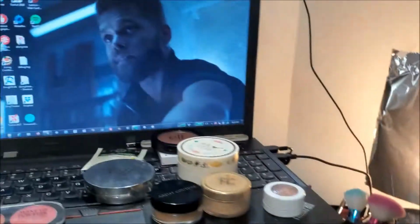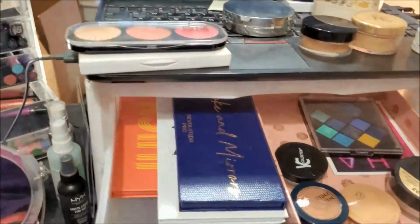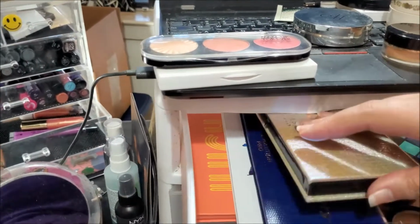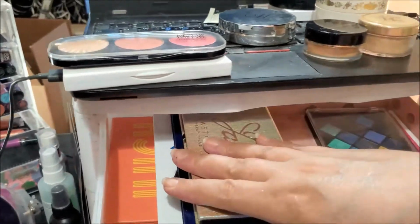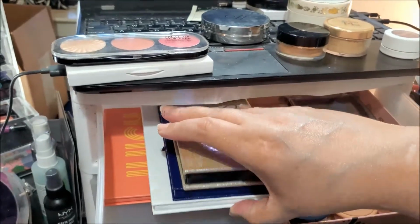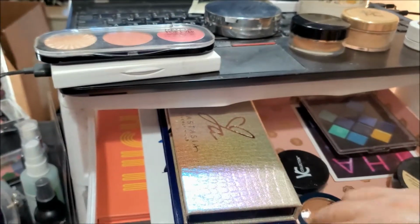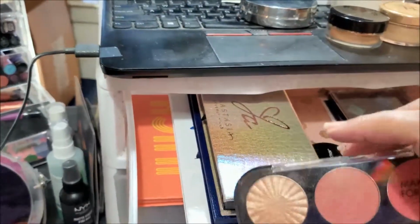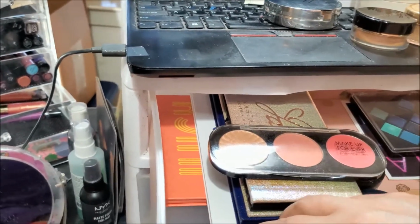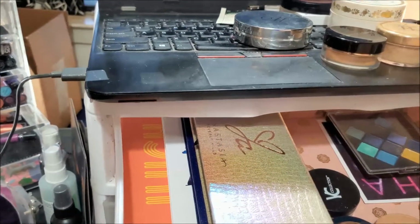Alrighty, so let's load up our drawer. Like I said, I'm not going into the other drawer, and I'm sorry, everything's a mess. So we have 4 big palettes and 1 small palette, 4 of those of which I'm testing out. I've got this primer, moisturizer. I've got my blush and my highlighter. And like I said, I'm probably going to swap colors. I'm probably going to take the blush out of here and the highlighter out of there and swap those out.